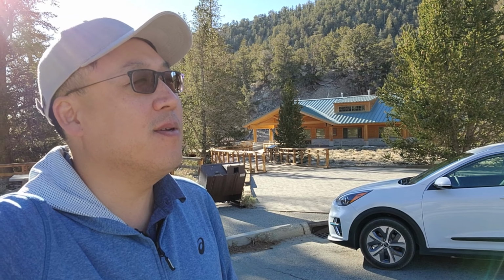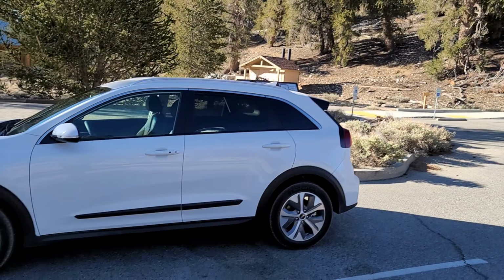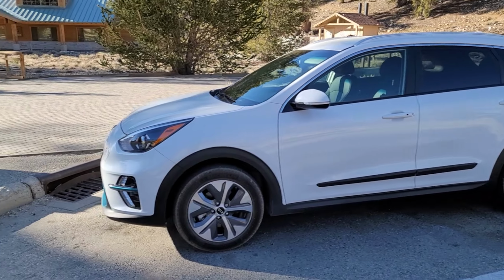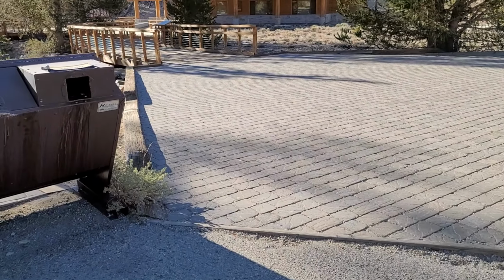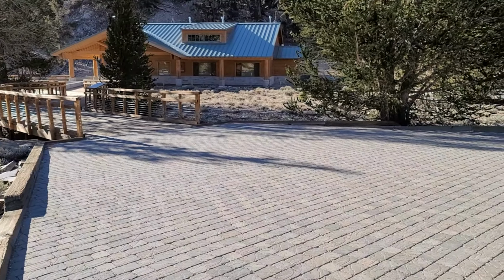All right, so I've made it to the top. This is the Ancient Bristlecone Pine Forest Visitor Center. There's no one here. It's about 7:40 in the morning. I'm pretty sure they're not open yet, but the car's doing pretty good. Not exactly sure how much battery I ate up. I'll tell you about that later, but there's nobody here.